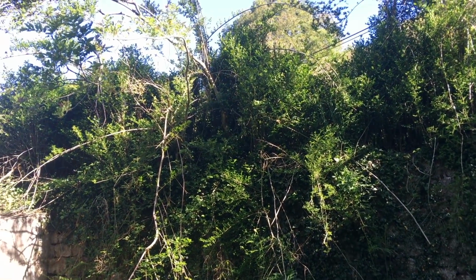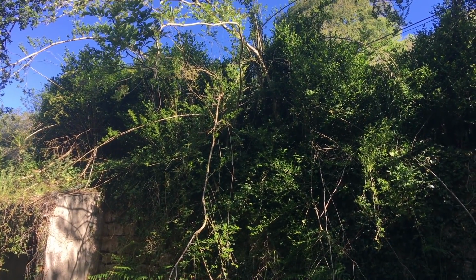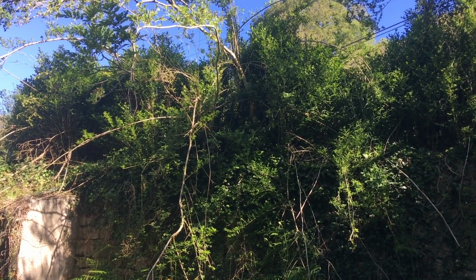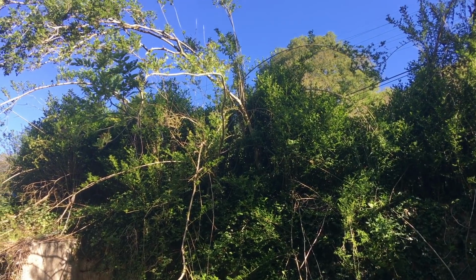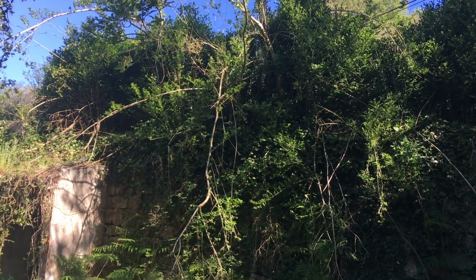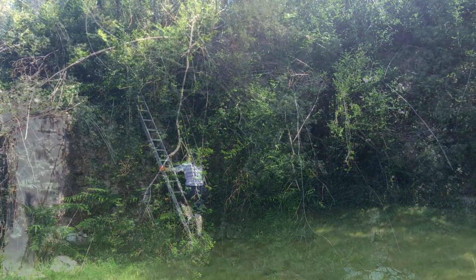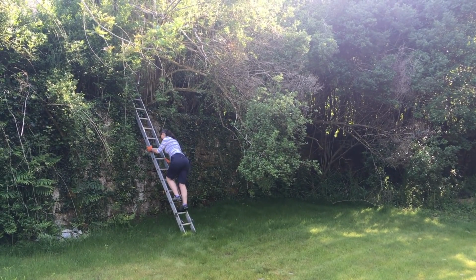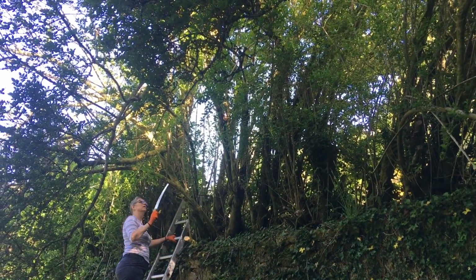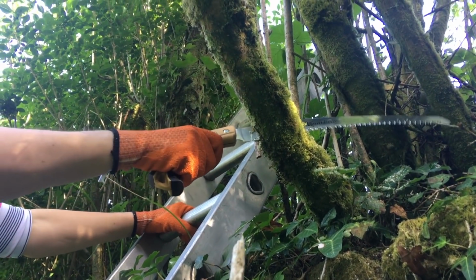So I'll pan up slowly again, and all of these long overhanging branches are the ones we are trimming by hand today. It's really hot, but it's lovely and shady down here. There you can see how they overhang. They get heavy and they hang down into the garden. That's what we're doing. This is good. Careful it doesn't fall on your head.